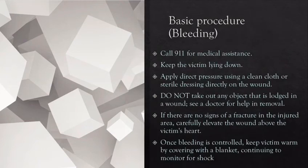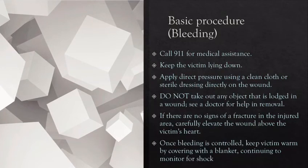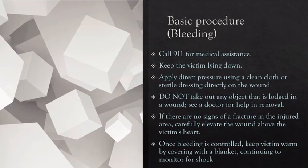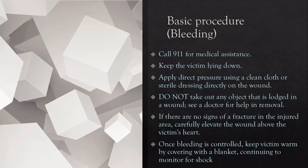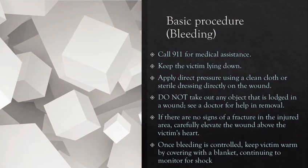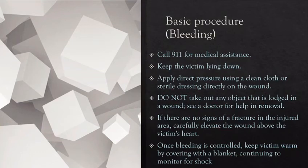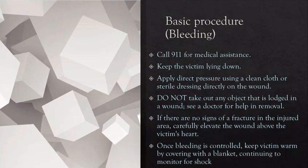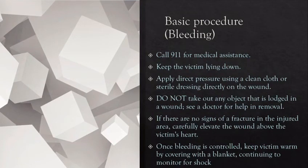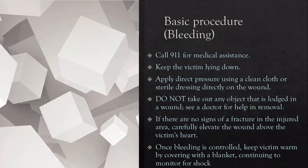Okay, now let's see the basic procedure on how to treat minor injuries or accidents. First is bleeding. For bleeding, the first step we should do is call 911 for medical assistance. Keep the victim lying down. Apply direct pressure using a clean cloth or sterile dressing directly on the wound. Do not take out any object that is lodged in a wound. If there is no sign of fracture in the injured area, carefully elevate the wound above the victim's heart. Once bleeding is controlled, keep the victim warm by covering with a blanket, continuing to monitor for shock.